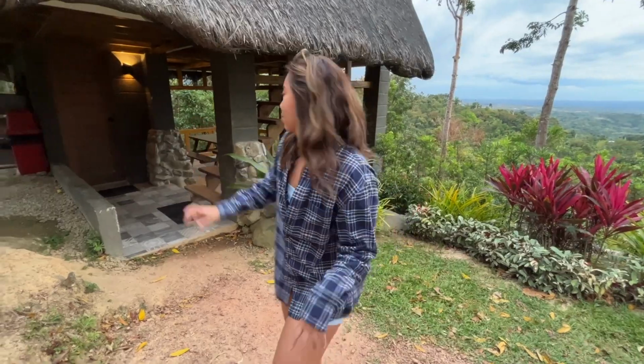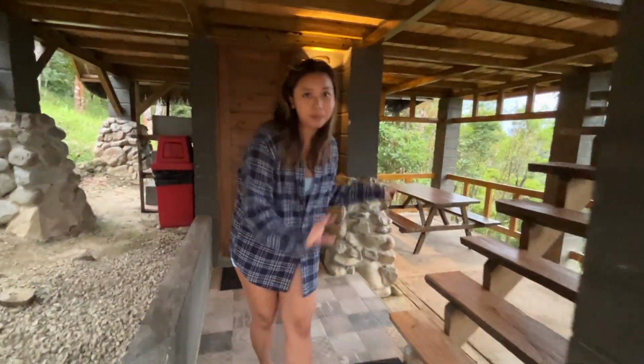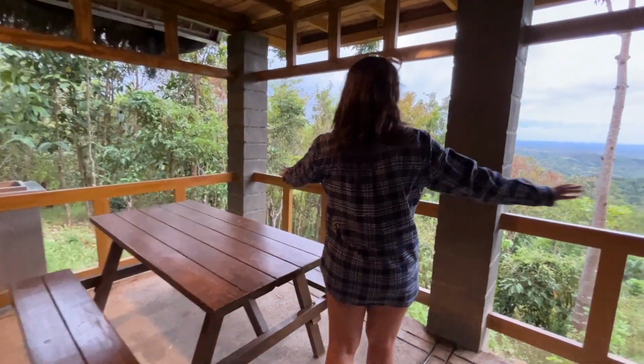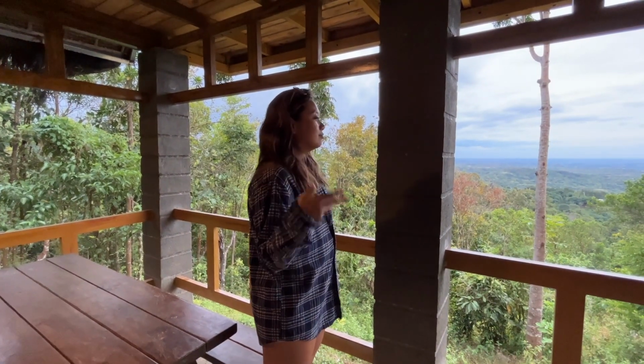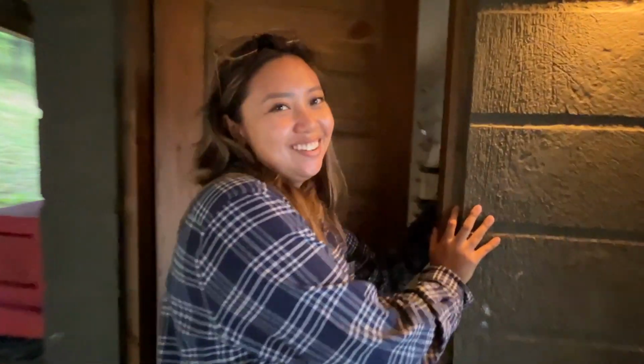Ito na talaga yung main area of the house, the main house. If you go here, you'll see na there is a picnic table again. So maybe if you want to eat breakfast. Napakatahimik. Just listen to that. Ito favorite ko to eh. You see our guys.